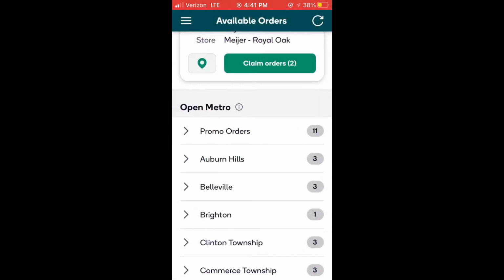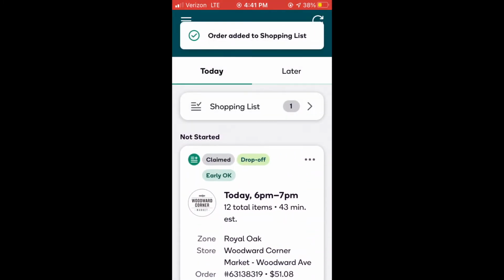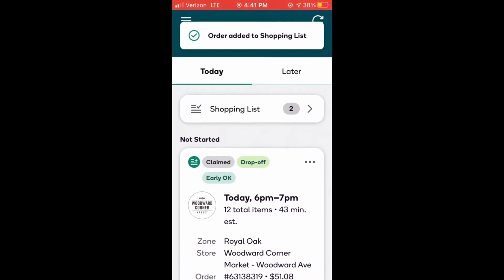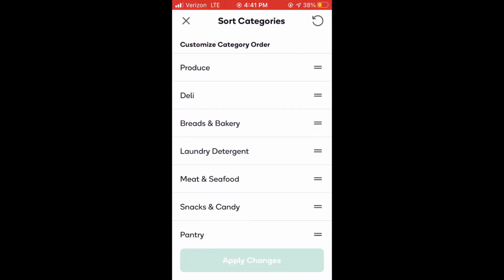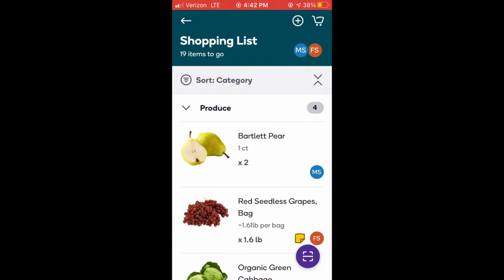And so when you go to review orders, you're going to want to click the 3 dots on the right hand side here and click add to shopping list. And do the same thing here with the one on the bottom. And when you click shopping list at the top, you'll see the orders combined here. You can organize your categories here, and when you go to view list, you'll see they're combined here. So 19 total items. That's really great, can be shopped easily within an hour.